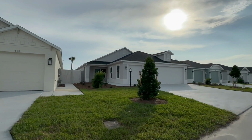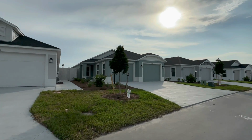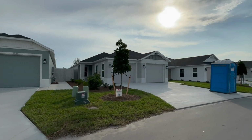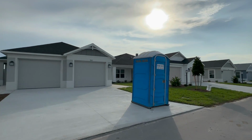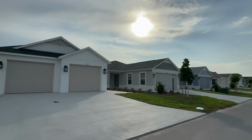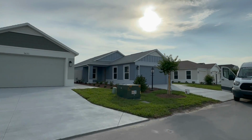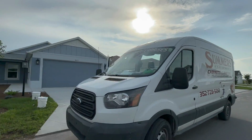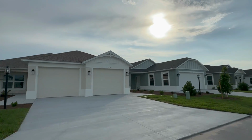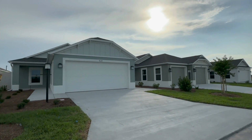But most of these houses look pretty much done. I think they just got some interior work or whatever it is, and then they're going to have to come in here and pave. But these houses, I'm sure, are about ready to go. I don't see a house in here that's still under construction. Cabinets and painting van right there. Somebody's doing some work on the inside.